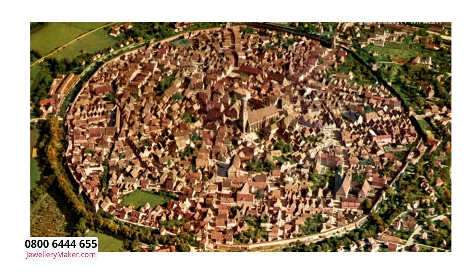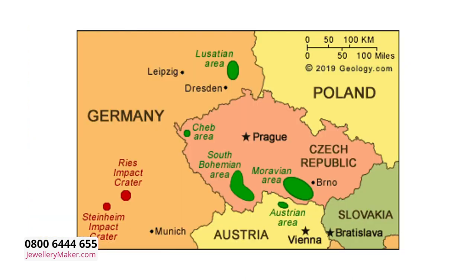Images like this, there we go. You can see the actual impact, the crater where it struck Earth, and how far in terms of distance the Czech Republic is. But this is where you find moldavite, and the only location in the world where you'll find it. Some people don't realize this. Like I said, it's a very rare one-locational gemstone.